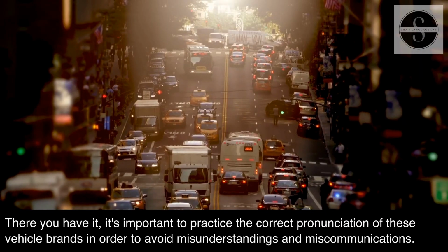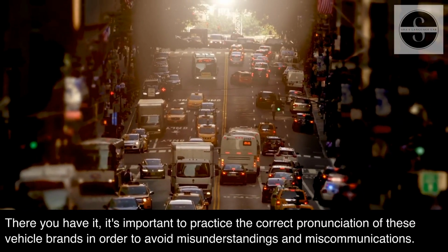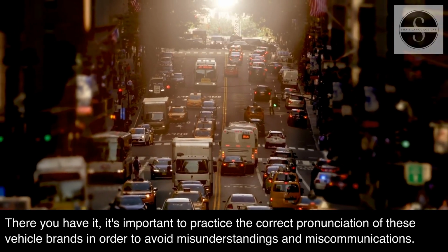There you have it. It's important to practice the correct pronunciation of these vehicle brands in order to avoid misunderstandings and miscommunications.